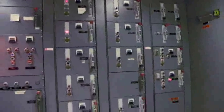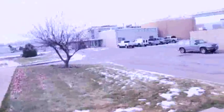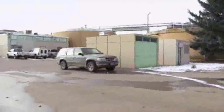There's a motor control center. We do have pretty high electrical bills. We try to offset those by using the methane gas that we produce at the treatment plant. That's a fuel tank for our emergency generator.